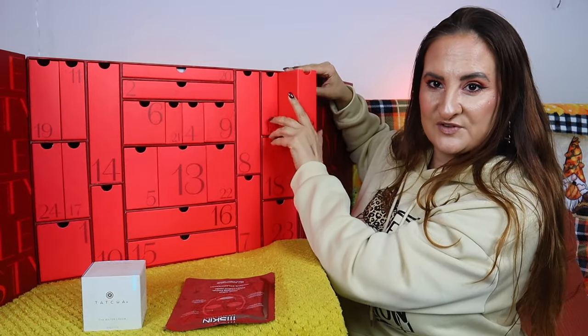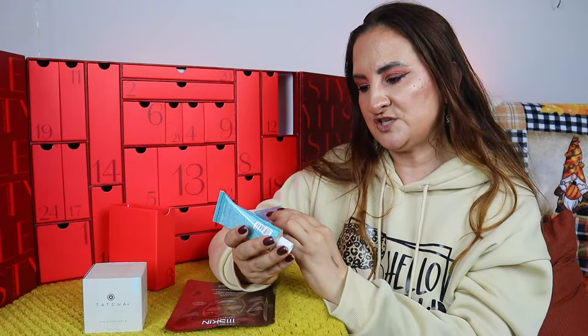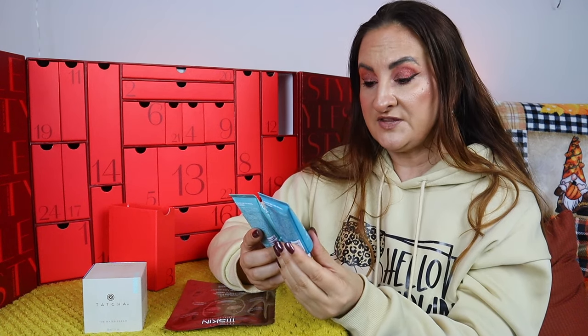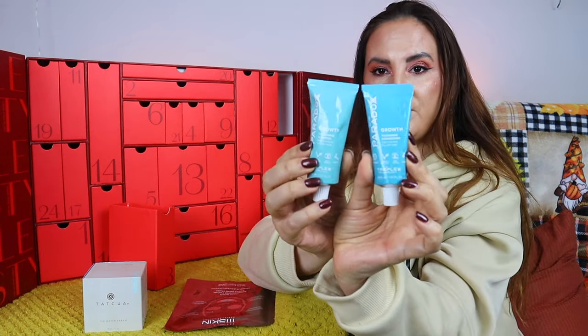Okay, day number three is over here. Okay, so we have a double bubble here. So what is this? These are a shampoo and a conditioner. This is by the brand We Are Paradox. And this is growth thickening shampoo and growth thickening conditioner for thicker, fuller hair. And these are both 30 mils. The shampoo boosts thickness and health, cleansing scalp to ends. The conditioner nourishes and fortifies strands, supporting fuller, healthier growth.